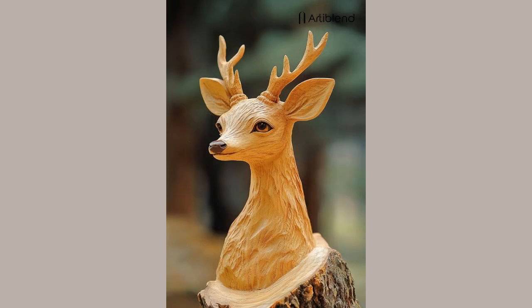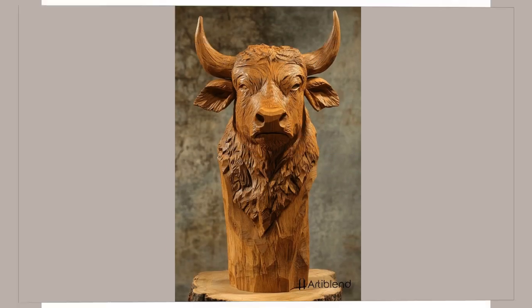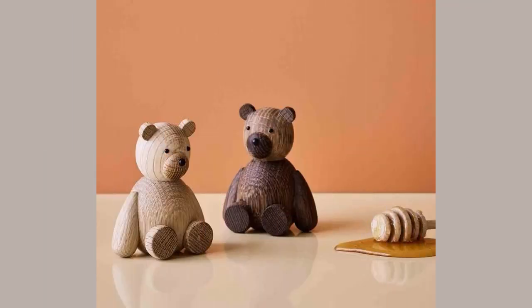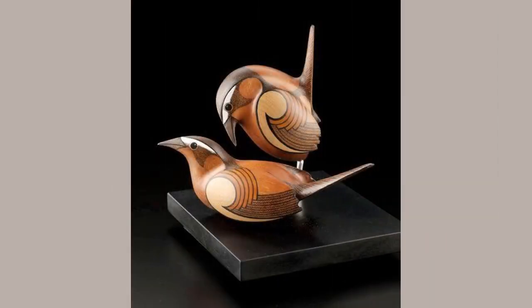The allure of wooden critters, timeless appeal of animal art. Wooden critters have a timeless appeal. There's something special about animal figures crafted from wood, whether they're rustic carvings or sleek, modern interpretations. These critters bring life to a space, infusing it with character and warmth.